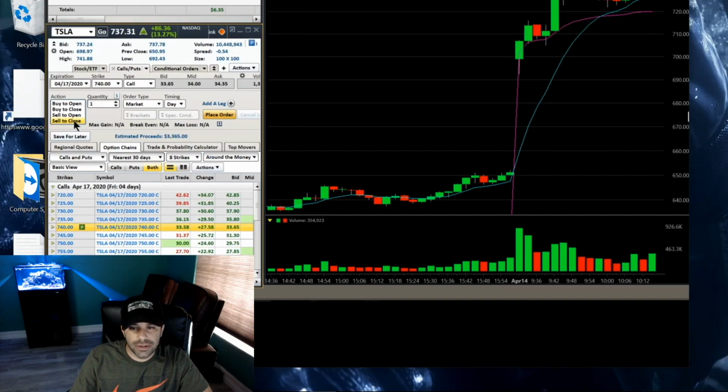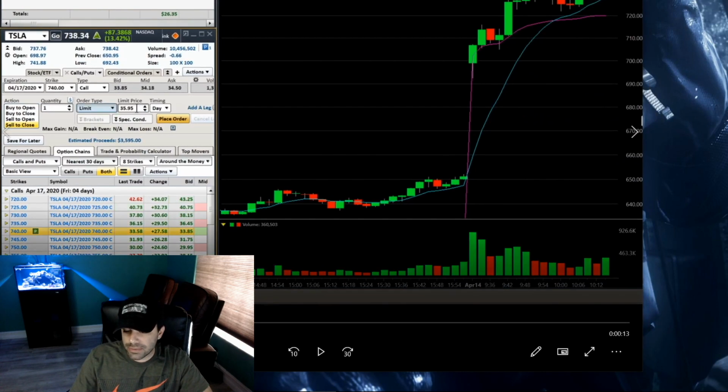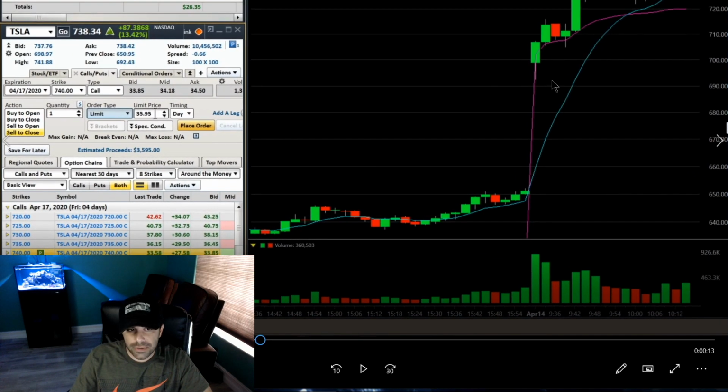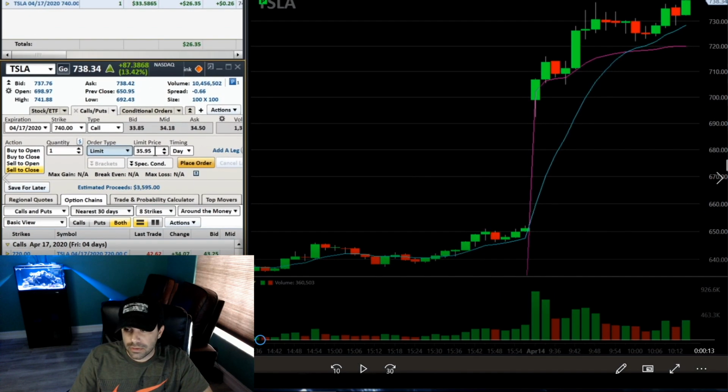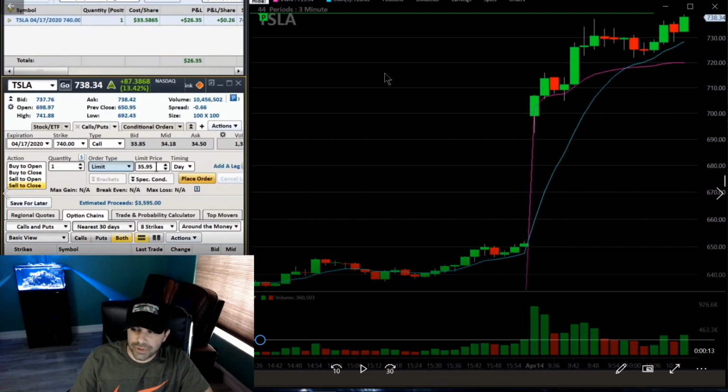The next trade is the trade that brings me back to a realm of normalcy in my loss and my red on the day. So this is a green trade. There we go. This is a green trade, okay? And this is Tesla. Tesla had pushed up here, made a new high, and it quickly retraced, but the volume was solid.